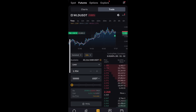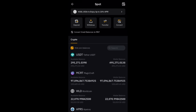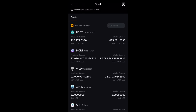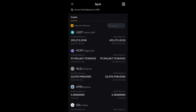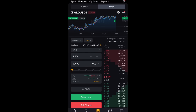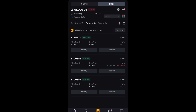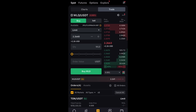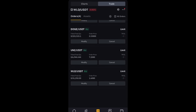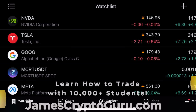I also bought spot of World. So I've got 495 cash, 100k in MCRT, 97 million. I bought a lot on the open market, and I bought 50k of World just now. So I've got 50k World, and then this leverage trade of 50k, so about 100k World. I've got an Ethereum trade at 3,000, Bitcoin 84, 5 Bitcoin at 80k for leverage trades. And then I've got Ton, Doge, Uni, World. And also Ethereum looking like it's about to pump out as well.